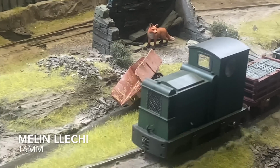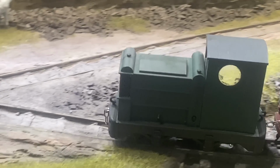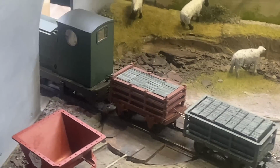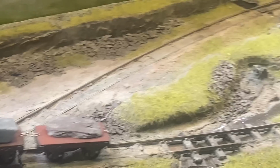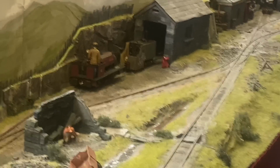And there I was, thinking I got away with having to pronounce Welsh layouts, when Melin Llechi appears. Apologies. This is by the Melin Llechi group, hoping I'm saying that right, and it's a 16mm layout, set in the 1950s to the 1970s in North Wales.